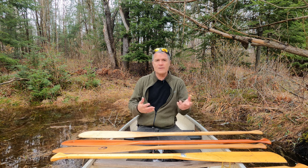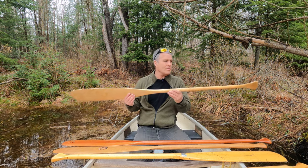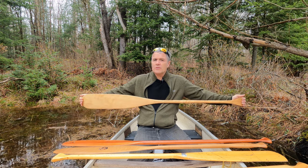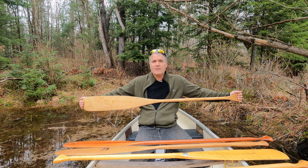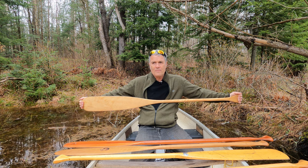Do you kneel? I prefer to kneel. I do sort of a semi-sit kneel deal. I prefer a long paddle. This paddle here is 59 inches long, okay? One very generalized way to do it is just hold your arms out like I'm doing right here. Left hand on one side, right hand on the other. If your arms are straight out like this, it's a good size paddle, okay?